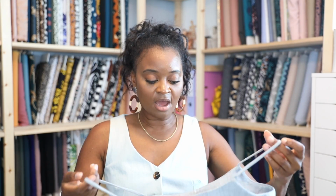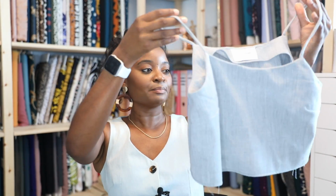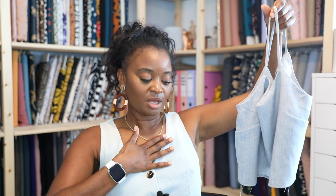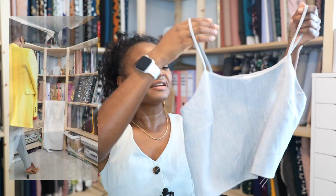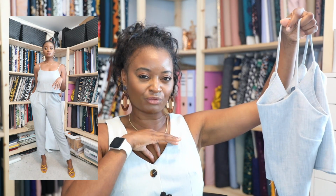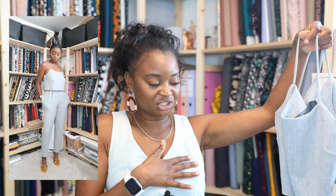Here is the matching top. It's just a simple little crop top. I actually think it's just a tad bit small for me. It fits fine, but with my chest, I think I should have given myself a little bit more room, maybe half an inch of room just in my chest area.